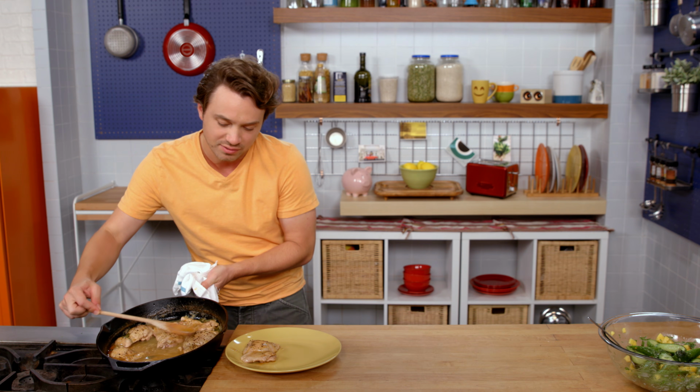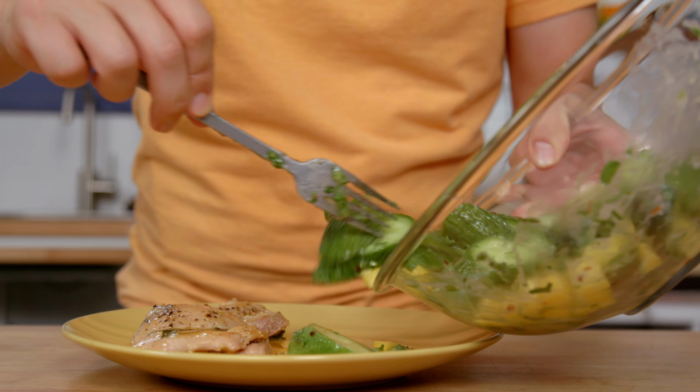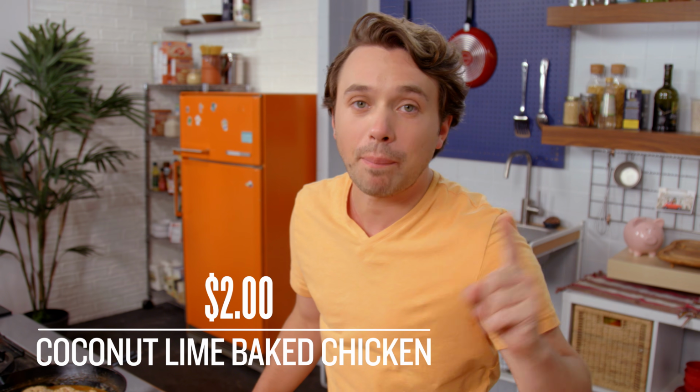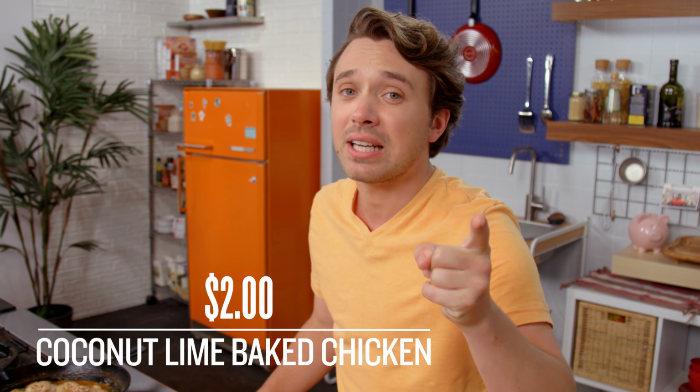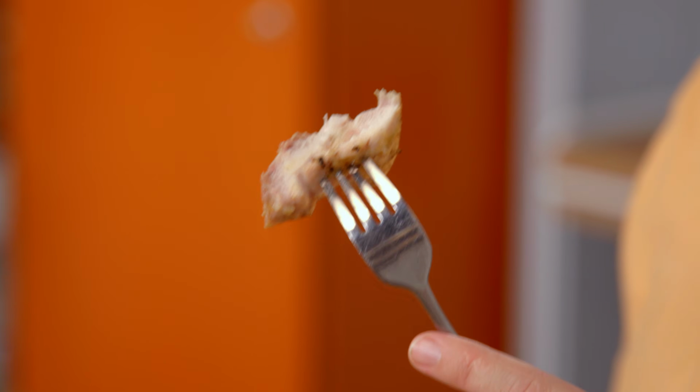Silky, velvety stuff. Mango, coconut oil, cucumber delight. Let it fall from a height. That's $2. And it uses multiple parts of the coconut, which are very hip right now. You can see right away as I cut into it, the chicken is incredibly tender, and that's a testament to the thigh being the perfect meat to cook in coconut milk.